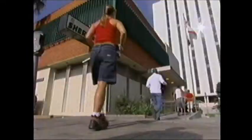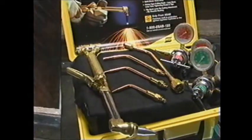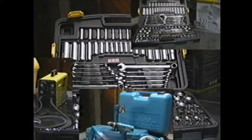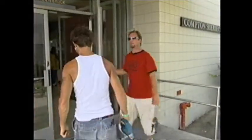If our crew can rejuvenate this jail by midnight Friday, they'll get tools from Makita, Aesop, and Stanley worth over $4,000. All right, guys, come on in. It's time to get to work.